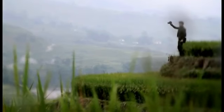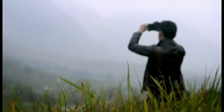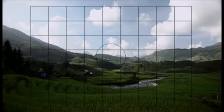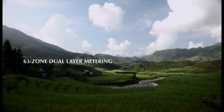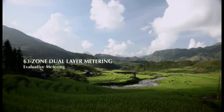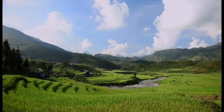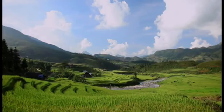Sometimes, exposing for both light and shadows can be quite a challenge. But with the camera's 63-zone dual-layer metering system, I know just how much light my scene needs. Selecting evaluative metering in this stunning view tells me optimal exposure readings for the entire frame.